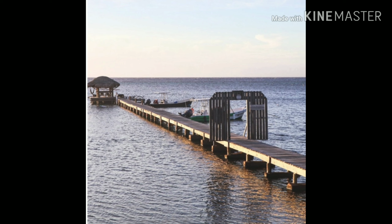Another picture of the dock. Probably looks like evening. We were probably walking up to the Salty Mango for dinner, I'm guessing, just looking at how low the sun probably is. Let's get ready to go down.